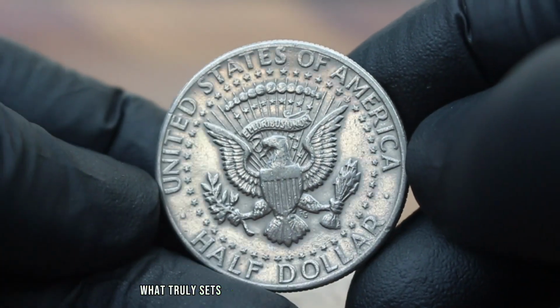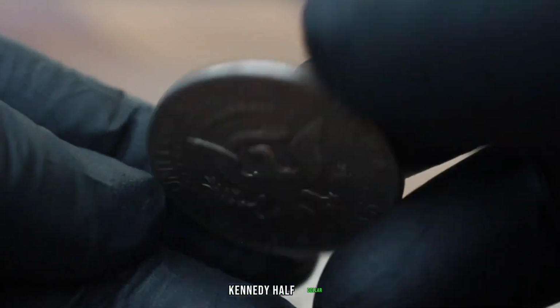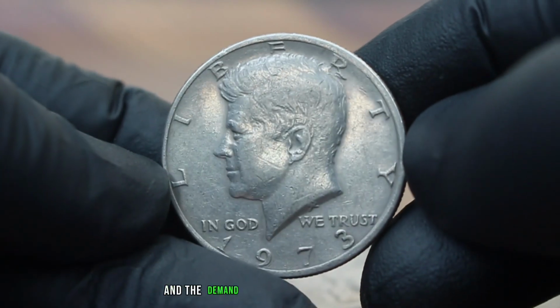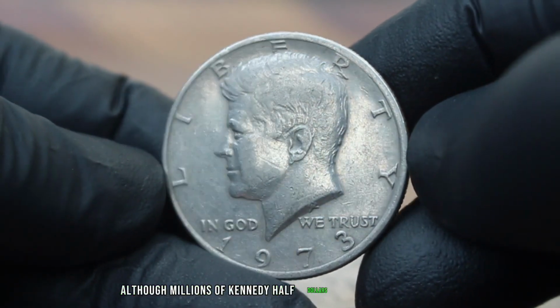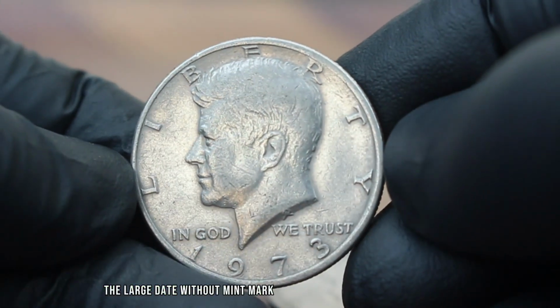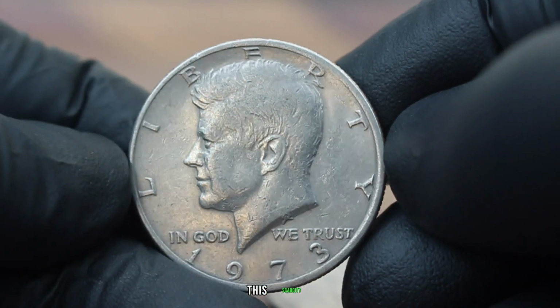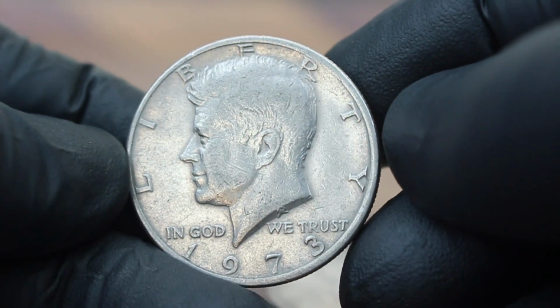What truly sets the 1973 large date without mint mark Kennedy half dollar apart in the collector market is its relative scarcity and the demand among silver coin enthusiasts. Although millions of Kennedy half dollars were minted in 1973, the large date without mint mark variety in circulated fine condition is notably rare.